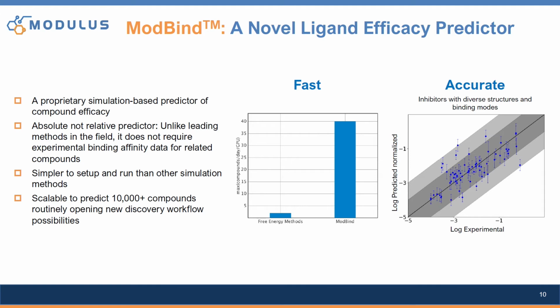And with Fujitsu, we intend to take this up to about 100-fold speed up, enabling about 10,000 plus compound throughput per week, which opens up completely new discovery workflow possibilities. In terms of accuracy of the predictions, we believe we have competitive performance with the leading methods. And so you can get the benefits of the faster speed and also the absolute predictions with the same accuracy.